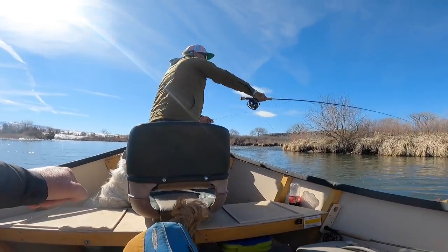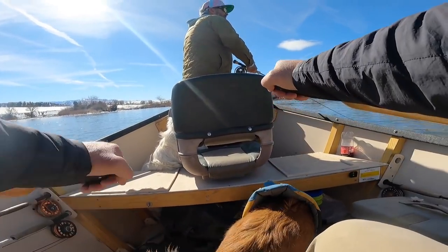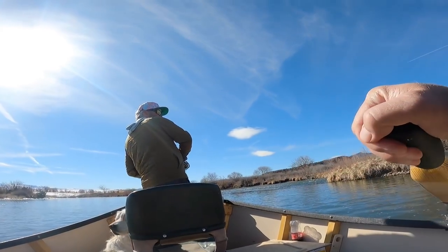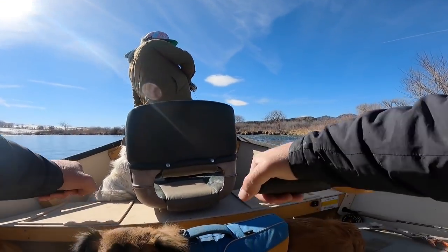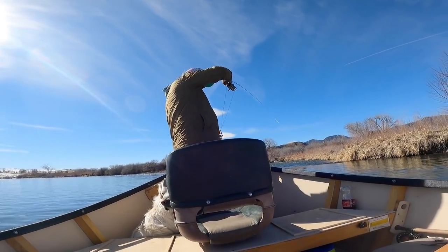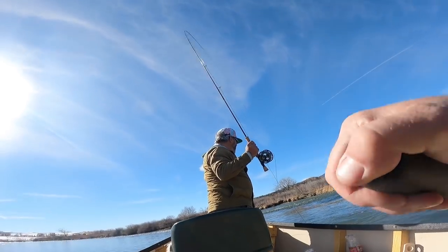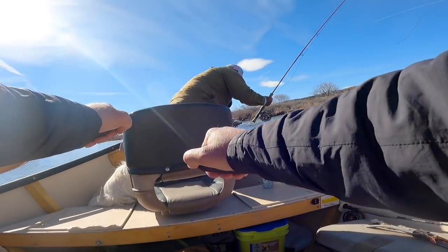Whoa. Get him! Damn it. I see the swirl. Yeah, did you see him swirl? No, I see the aftermath of it. Oh, no way! He came back! Yeah, he did! That's the rare comeback fish on a streamer, dude. That never happens. Well, rarely. Nice, dude. Wow. Super low percentage chance, but always worth throwing back, I guess.